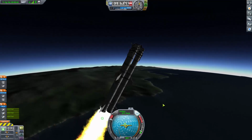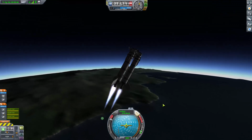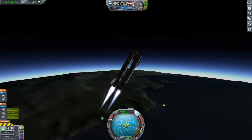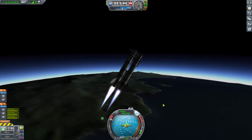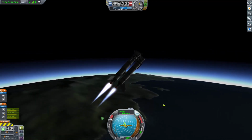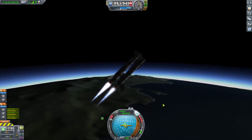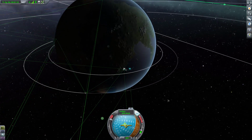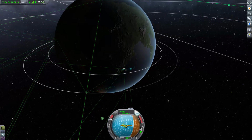Alright, about ready to stage. No, no, no. Okay, now it's starting to stabilize a bit. Not much. Okay, it's at least going back to center. It's trying to reduce its angle of attack. Alright. So I'm going to try to roll and get that. Okay.